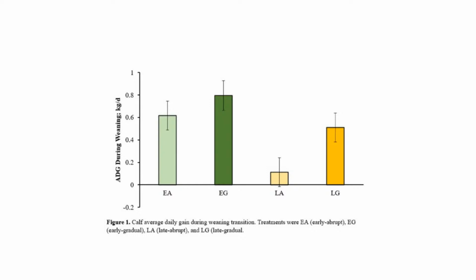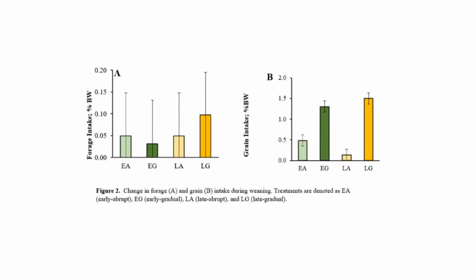Now let's look at the next figure, figure 2. The forage intake is percent of body weight, which I don't like as well because you don't have an absolute number, you have a percentage. But if you look at the early weaned, they ate a little bit more forage as a percent of body weight when they were abruptly weaned than gradual. And then when they were weaned later, they had higher intakes of the forage versus the earlier weaned, abrupt and gradual.